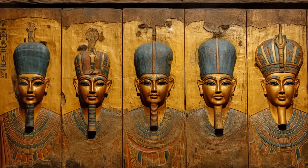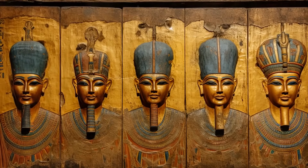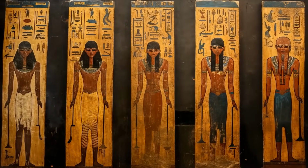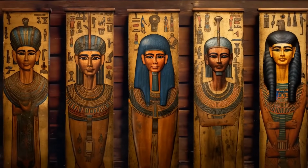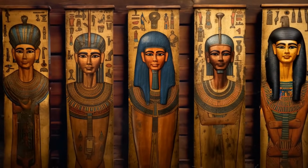Some of these portraits also include depictions of jewelry, which was later found on the mummies. The recent discovery of these mummy portraits in Central Egypt is significant, as it marks the first time in over a century that such paintings have been found.